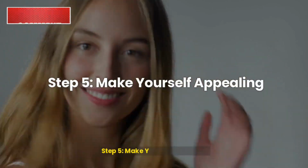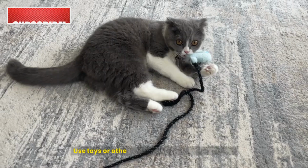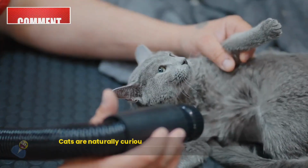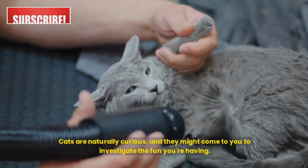Step 5. Make yourself appealing. Sit on the floor and make yourself approachable. Use toys or other items your cat finds interesting. Cats are naturally curious, and they might come to you to investigate the fun you're having.